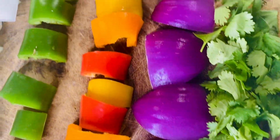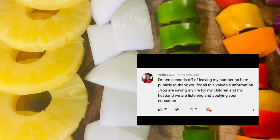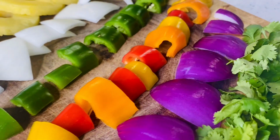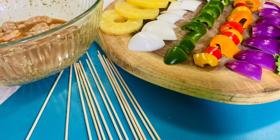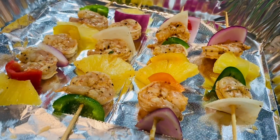So I'm taking all of my fresh vegetables and I'm going to make these skewers. I'm using the skewers and I'm going to just basically put my onions, bell peppers, shrimp, pineapple on there. You can do it in any order that you want. But this is a really good way to meal prep because you can already have them made up and just throw them on the grill to cook them fresh whenever you want them.